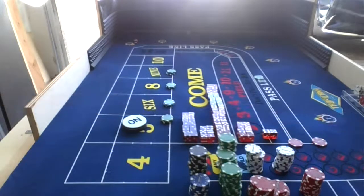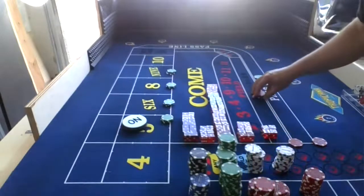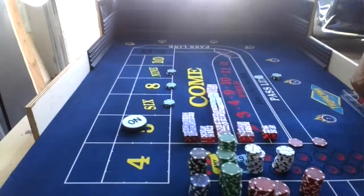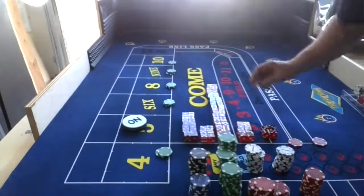3, 2, 5. Oops, look, the on's already on the on position. That's very convenient. 3, 2, 5. So that 150 pays 210. We're going to bring it behind. The most I can have behind is 250. There's the 250. I'm going to pocket the 100. I'm putting 25 on the 4 and the 10.